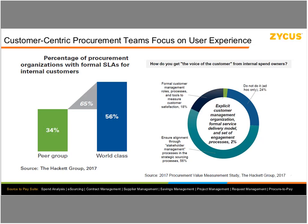And likewise, when you look at the type of programs they've implemented to elicit the voice of the customer from their internal stakeholders, it's those world-class organizations, which are typically the top 20% or so, that have taken the most significant strides in this area. For example, about 20% have some type of formal customer management process, if not an explicit customer management organization devoted to engaging the stakeholder base.